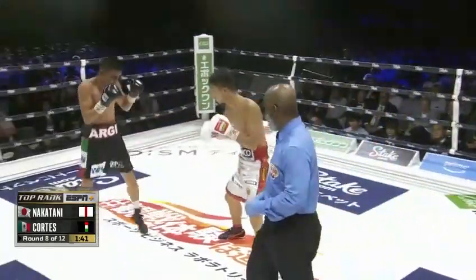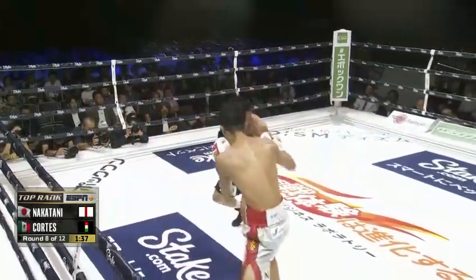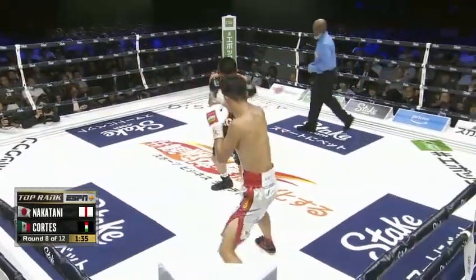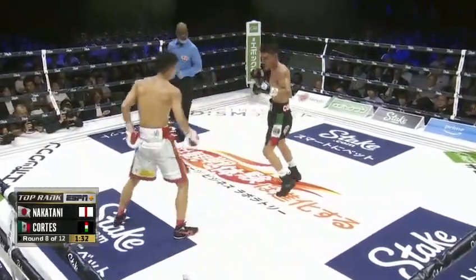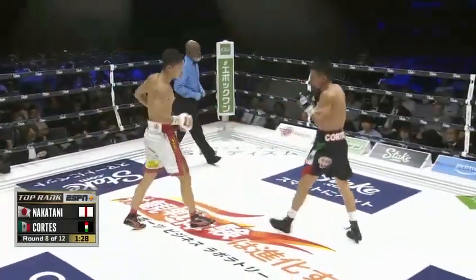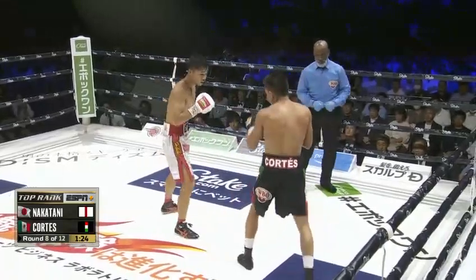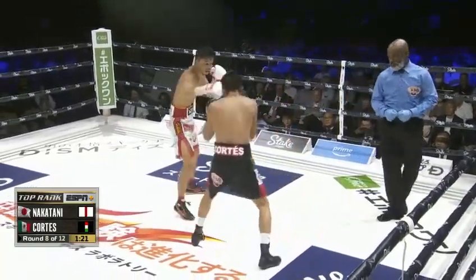At this point, round 8, he's got to try to take some risks. He knows he has the ability to hurt Nakatani because he did it. He knows he can hurt him, but he just has to believe in himself and take more chances. Body again. Strong shot there from Nakatani. You saw that kind of froze him up.